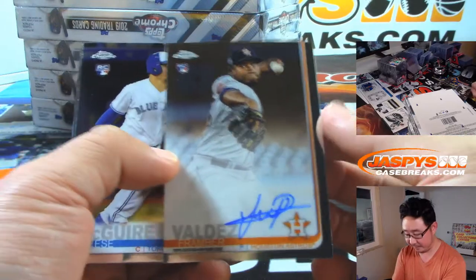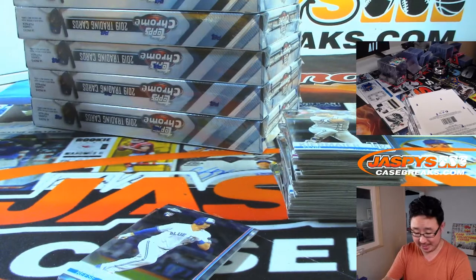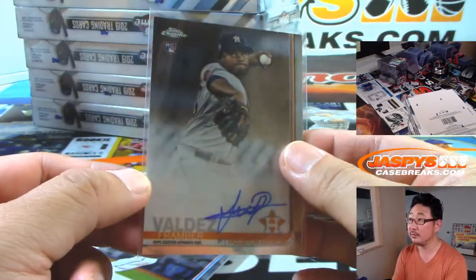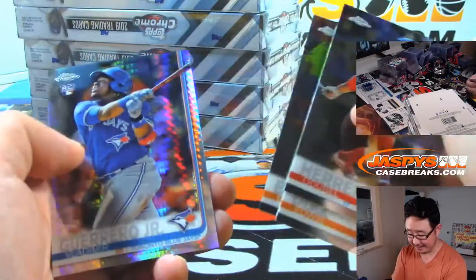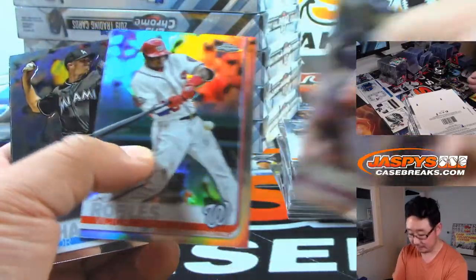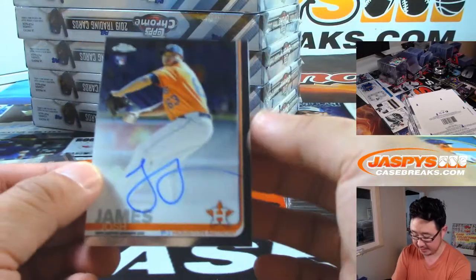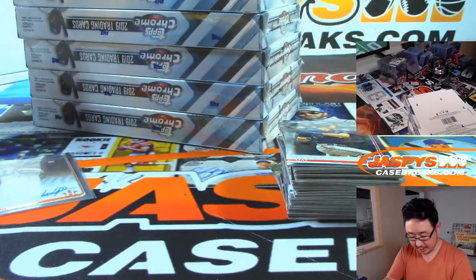And there's Framber Valdez. Man, Astros. John Gonzalez with the Astros adding Zach Greinke. Huge. Although if the Dodgers and Astros meet up in the World Series, Dodgers have hit Greinke pretty well since he's left. Another Astro autograph coming up, John. Yep, Josh James this time. Rookie autograph.